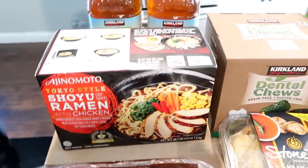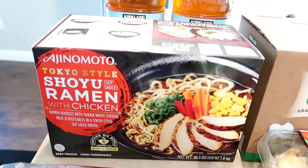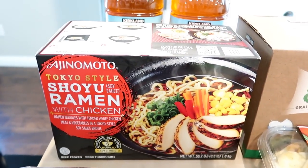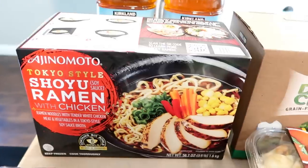I need like a cup and a half. Okay, well, now we have a lot of apple juice. Okay, and then this is something new. We've never purchased this before. This is the Tokyo style ramen with chicken. It comes with 6 bowls in there.